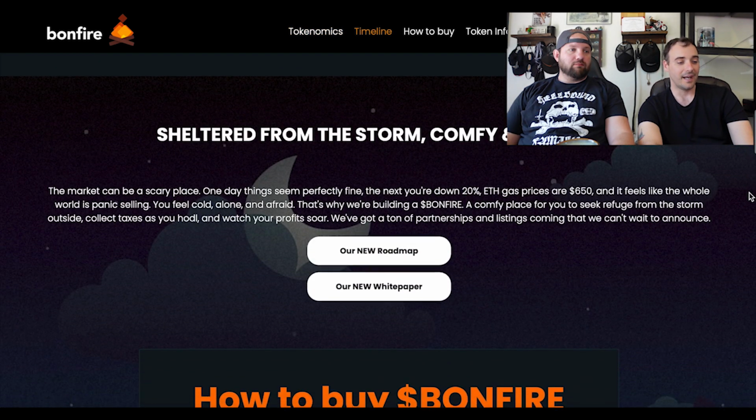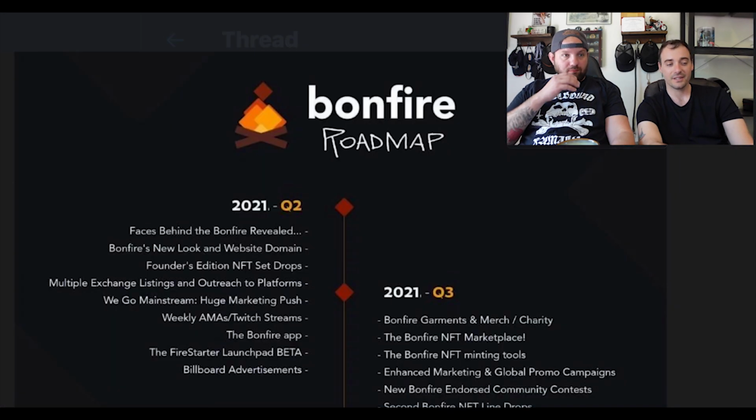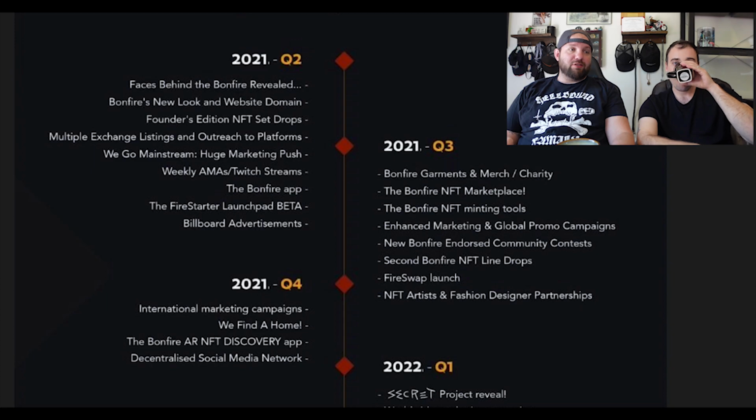So looking into it, they have their roadmap. The roadmap I'm not super excited about, because when you click on it here, it takes you to a Twitter page, and then you have to read through it. But the roadmap actually looks pretty cool. It's a legit roadmap. They've got their goals. They even have time frames on them, which I really appreciate.